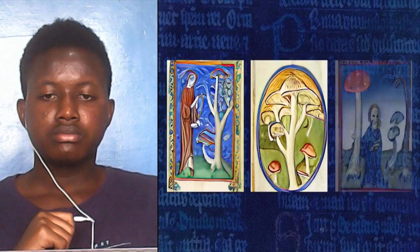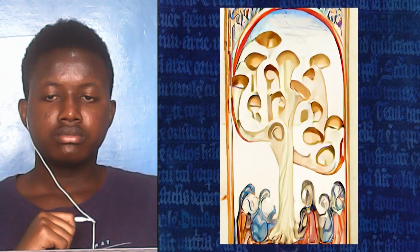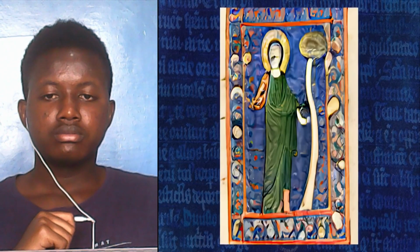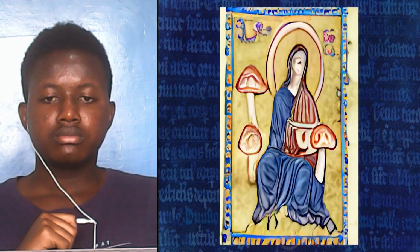Using an AI, I created these images. Is it a tree or is it a mushroom? Some of these blurry sketches have people in them. Who do you see in these paintings? Could this be Jesus? Could this be the Virgin Mary?